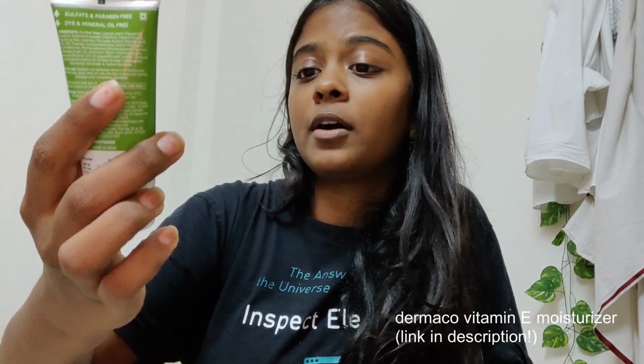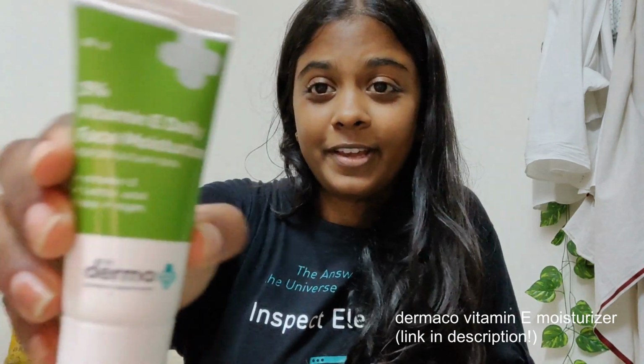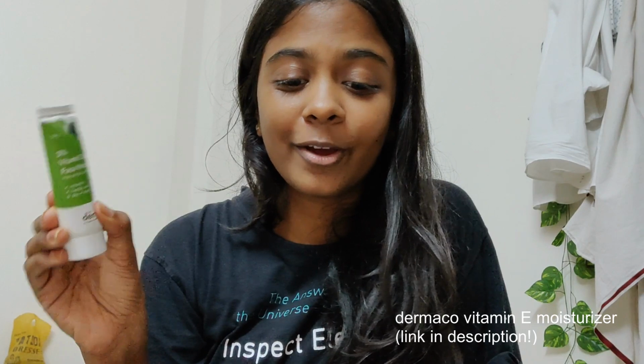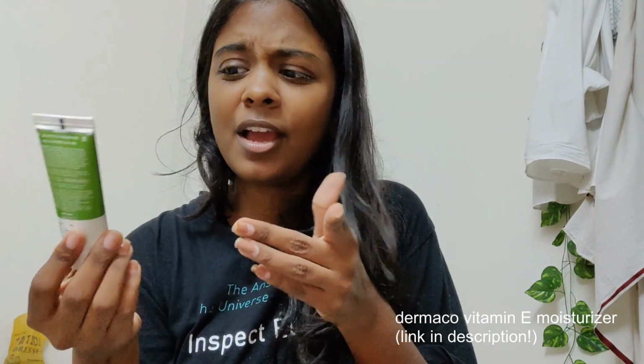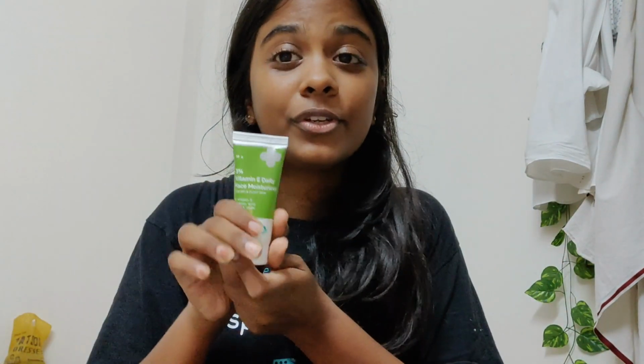It's been around 10 minutes, so I'm removing my face mask and I generally follow it up with a moisturizer. My battery just died, so I have switched my location so that I can charge it while filming. And I used to use this one from the Derma Co. Vitamin E Daily Face Moisturizer. If you're wondering why I often use Derma Co products, I'm not gonna lie, this one is not something I did my research and bought. It was just a freebie because I bought a couple of serums. But it worked really well for me, so I continued using this.